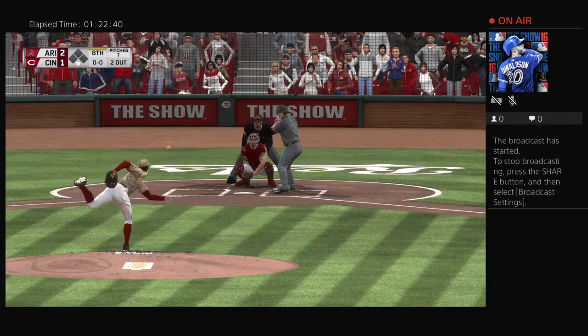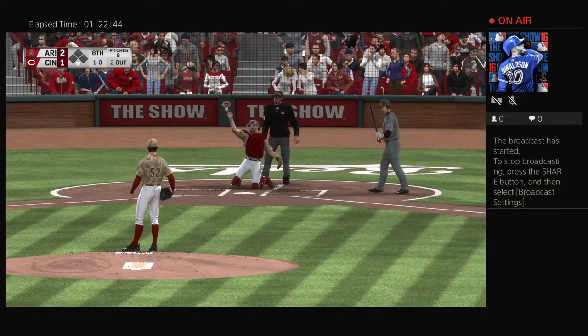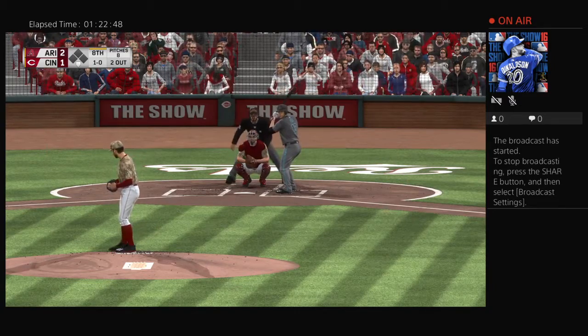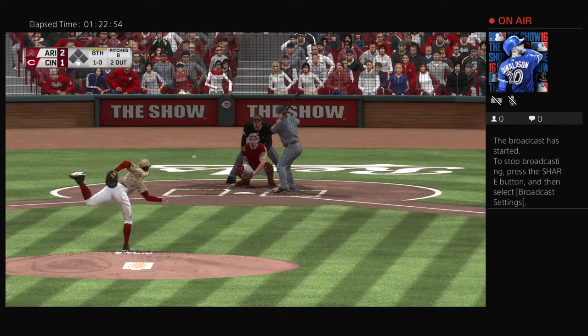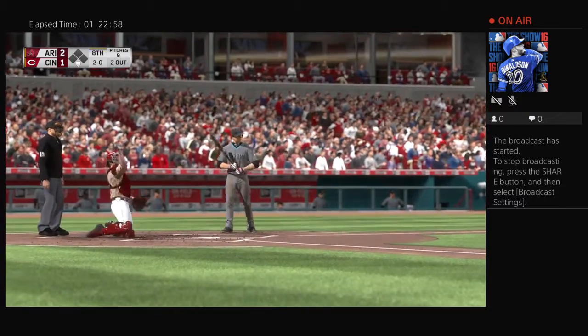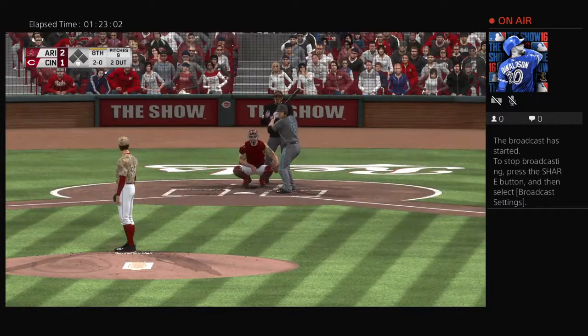From the stretch, here's the pitch. And a breaking ball backs him out of the way. 1-0 the count. Now the pitch. In tight again. Awfully tight. And it's 2-0 now. 2 out, nobody on.